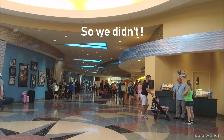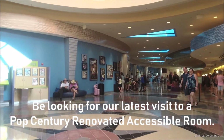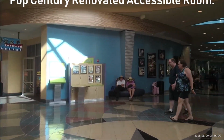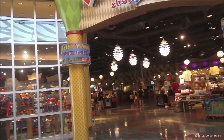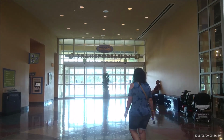There's check-in and concierge. And of course, the Disney Vacation Club to hit you up in the lobby. Fast forward arcade. And of course, the ever-present caricature desk. Everything pop, shopping and dining. And the door to transportation.